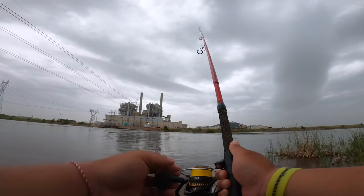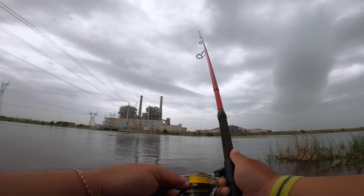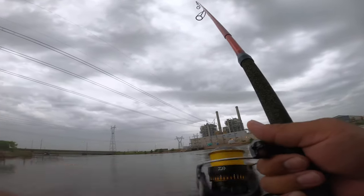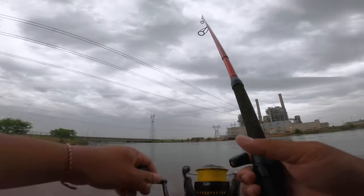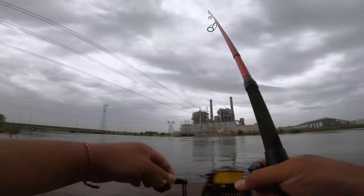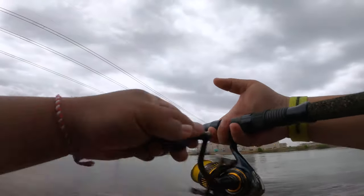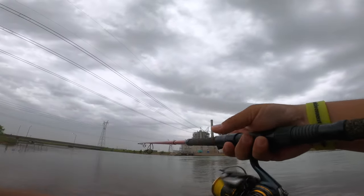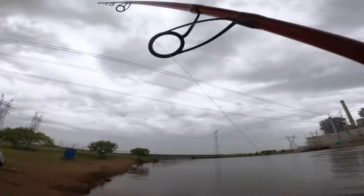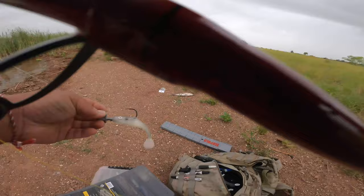Missed it. A little nibble. I don't think it was a big fish. Still. I think if we catch a striper today, Coley, mission will be complete. It's a pretty good day. So far, it's been a pretty good day. Can't complain. Me and Captain Hook do some damage.